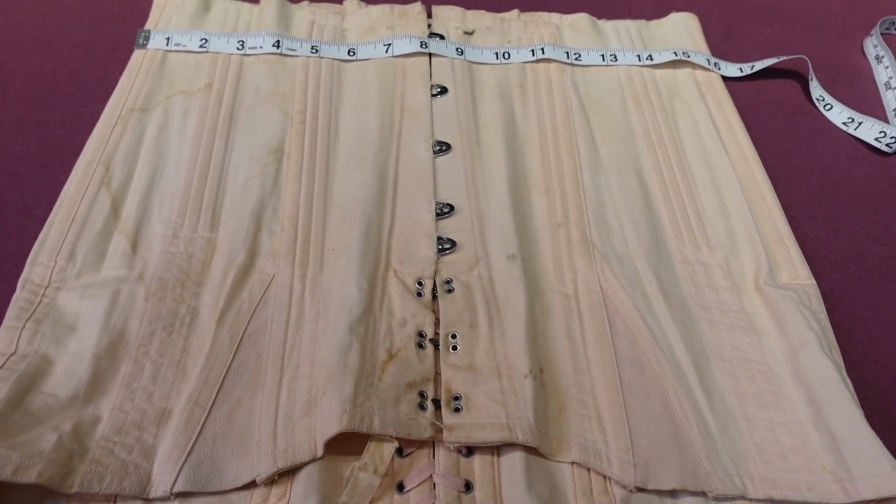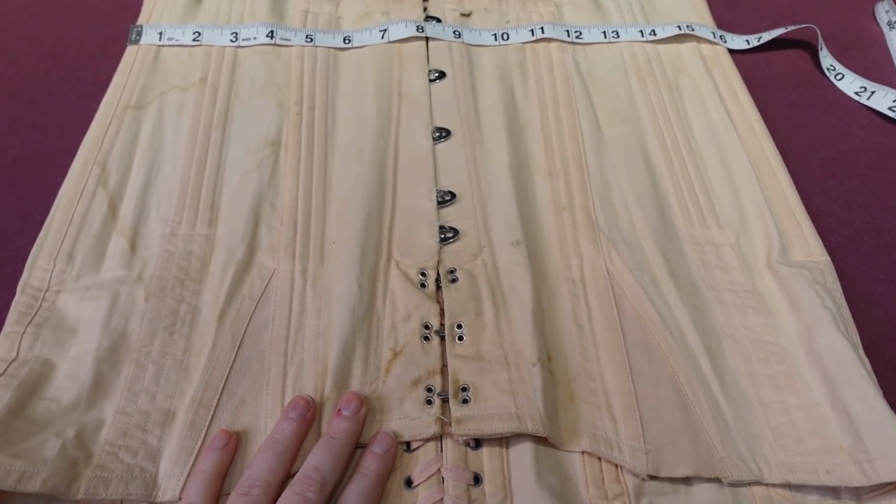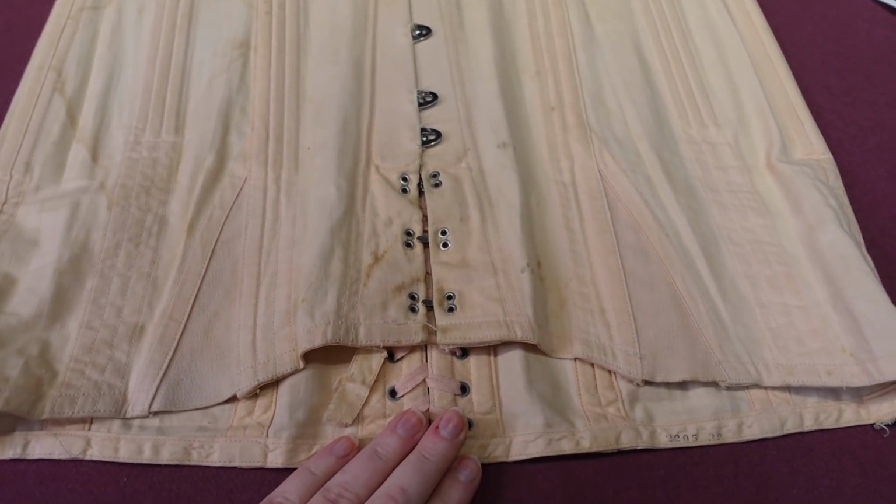This is our lovely little lady here. Now, for the sake of showing you measurements, I have laced it all the way closed.